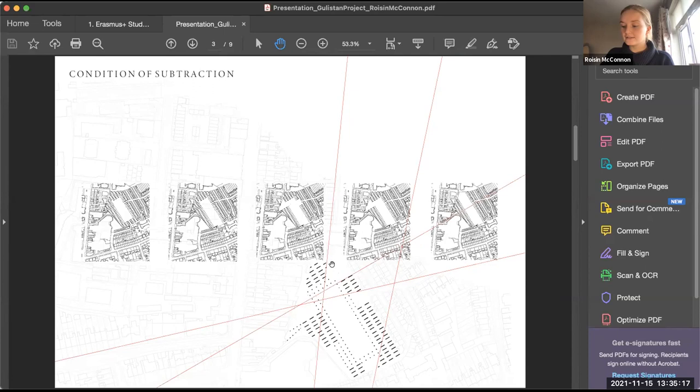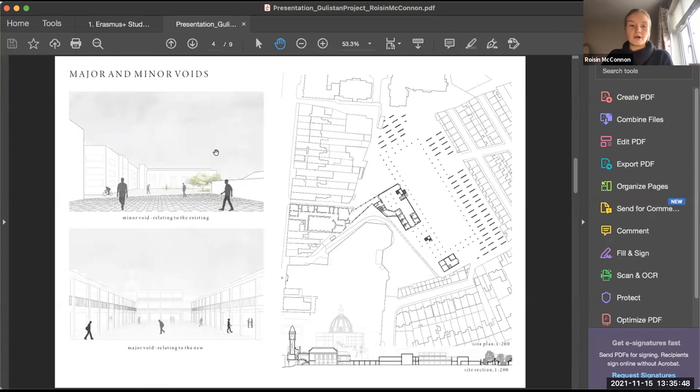I tried to create this relationship by cutting the area of solid, so that it is a continuation of the street or areas of built form to which it relates. For example, this block of solid is cut so that it is a continuation of the apartment line. This block of solid is cut so that it is a continuation of the edges of Gulliston Colleges. And this block of solid is cut so that it is a continuation of the street. As I said, the minor voids relate to the existing, whilst the major voids relate to the new.